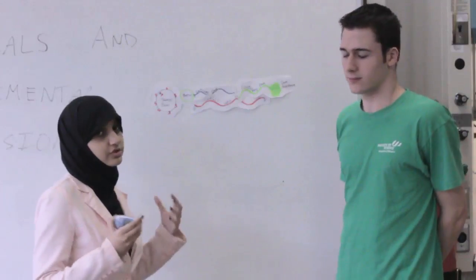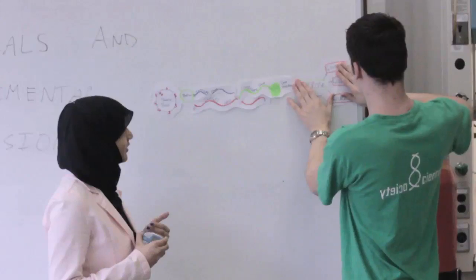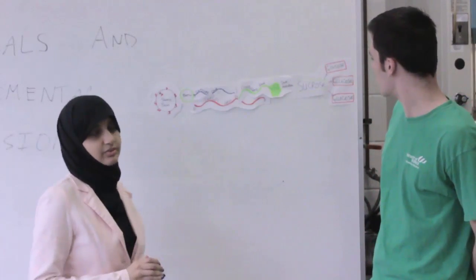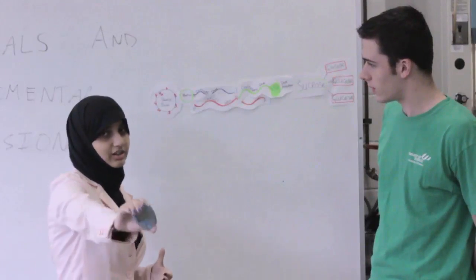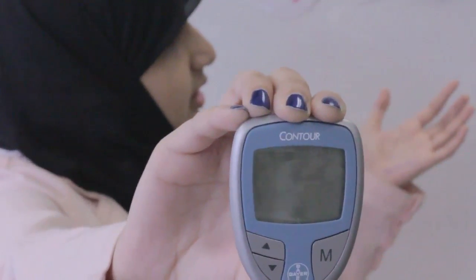So we add a solution of sucrose. And our DNA invertase will convert the sucrose into glucose. And here is when we use our product, a personal glucose meter, to detect the glucose that has been formed from sucrose.